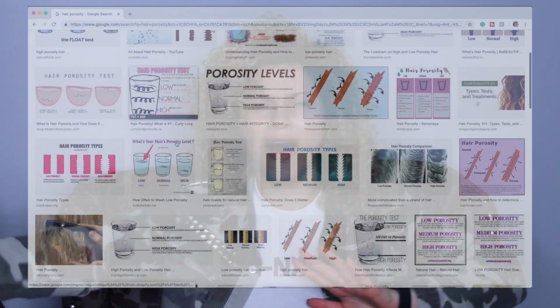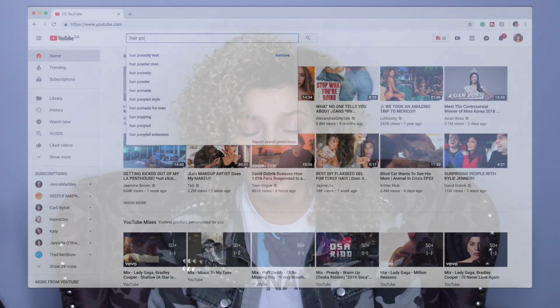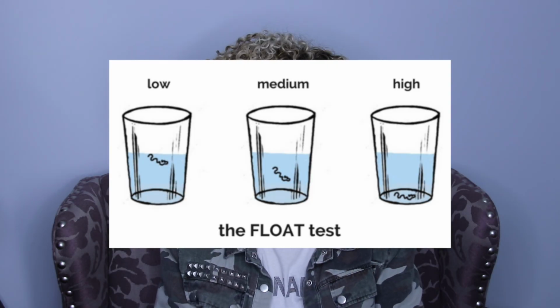Now here's the issue. There's a lot of things going on in the interwebs. I see it all over Instagram and YouTube. People are doing this thing. It's a test. People are doing this test where you take a strand of hair from your heads and you place it in a glass of water. And depending on if it sinks or if it floats, that will determine your hair porosity.